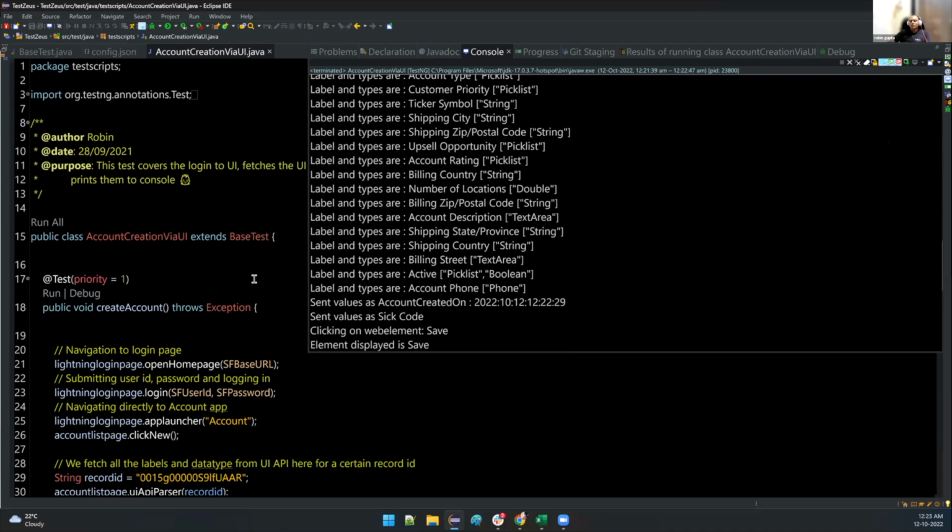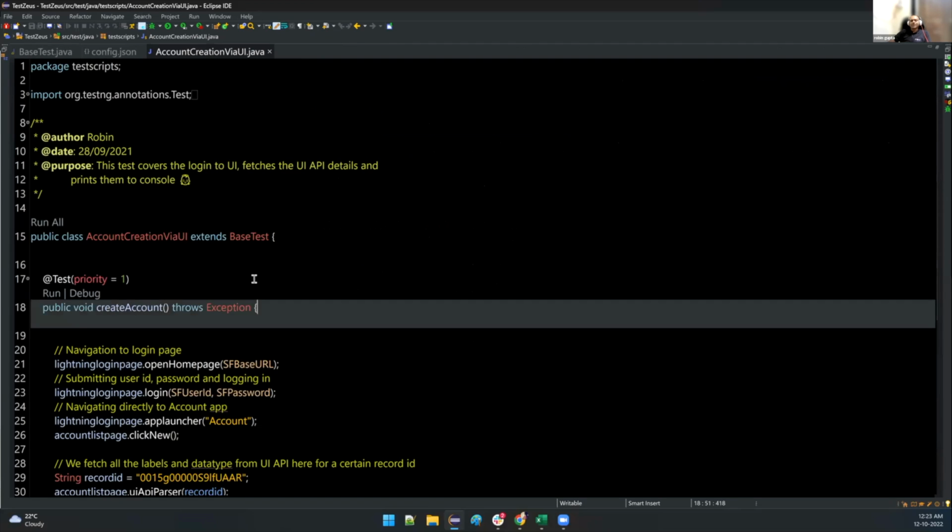So that is how TestZeus basically does these promised things. One, understand the web element. Where is it exactly? Column one, row one, right? Builds that XPath on the fly, interacts with it. Two, since it's a string or a pick list or a Boolean, it also knows that it needs to enter true, false only as the values, or maybe a date, or this drop-down value or the string value.